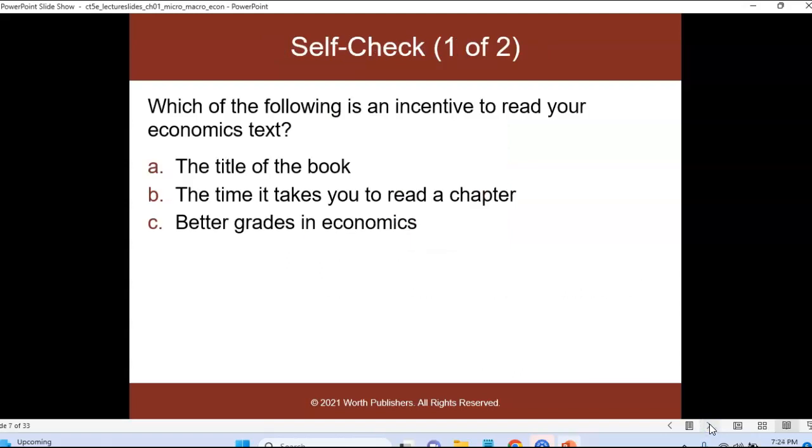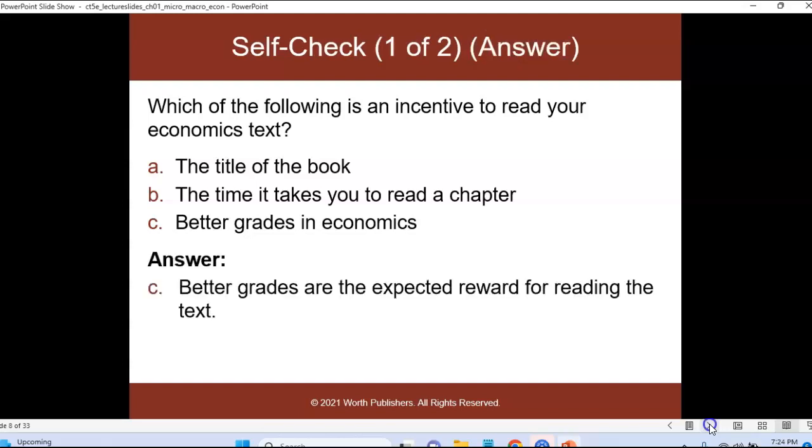For the first self-check, which of the following is an incentive to read your economics textbook? The title of the book, the time it takes you to read a chapter, or better grades in economics. So what do you think? For this one, it should be better grades, because that's the incentive that's connected to doing more and getting something out of it. That's going to be critical to look at.